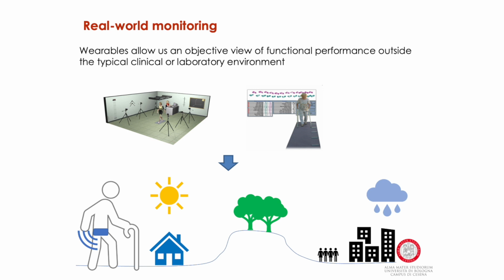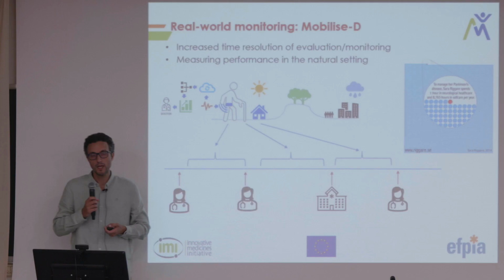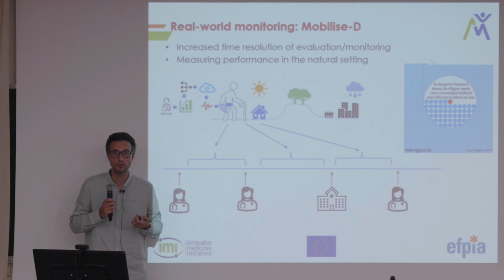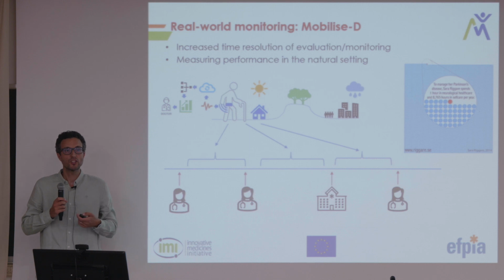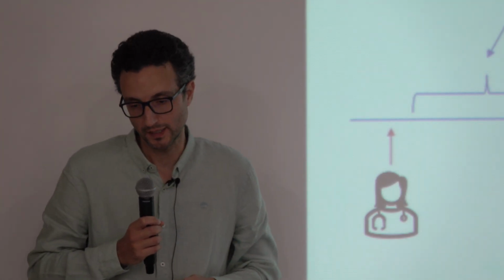But wearables, as we saw in another presentation, allow us an objective view of the functional performance also outside the typical clinical or laboratory environment. And this is where projects like Mobilise come into place. So having a wearable sensor also on the lower back that can allow a remote monitoring of 7 days, for example, can provide information with an increased time resolution. So the patient is followed more frequently than he would originally, and we can measure performance in the natural setting.